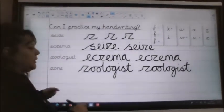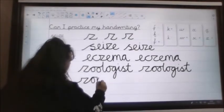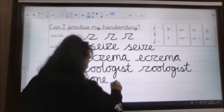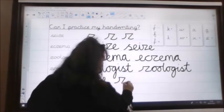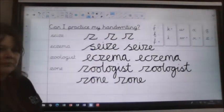And then finally, we've got zone. And again, the Z's at the beginning. So Z, O, N, E. Let's try again. Lead into the Z, O, N, E.